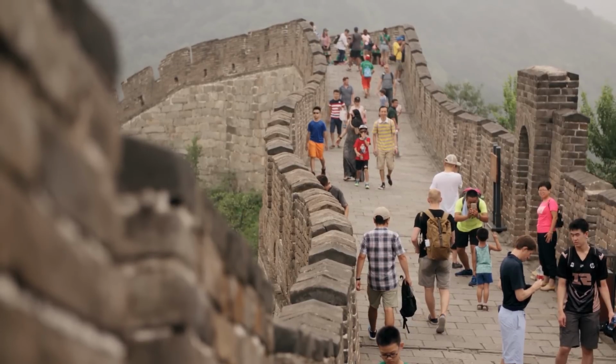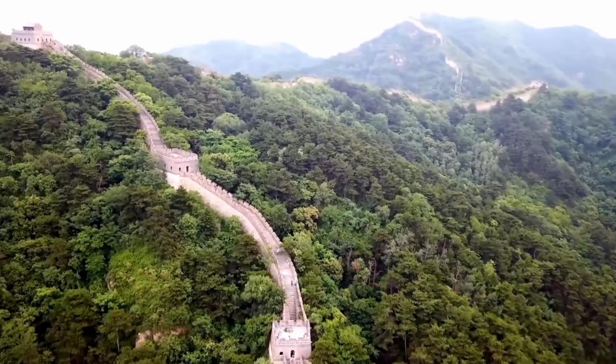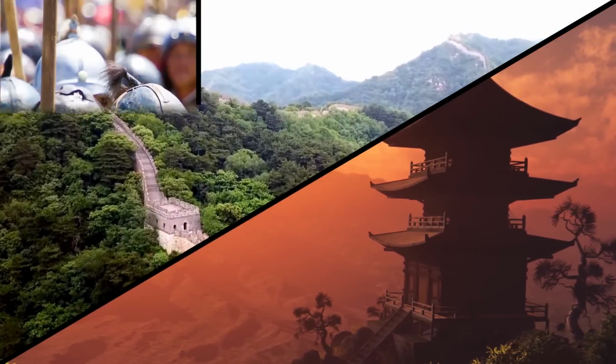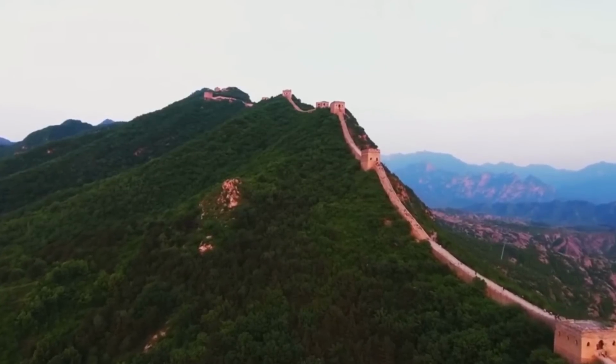And while a lot of people know what the Great Wall is, they don't actually know what it was used for specifically. The original purpose of the Great Wall was to protect the Han Chinese living in central China from invasion, specifically invasions from the Huns, the Turks, and the Khitan. And here's what's truly fascinating about the Great Wall of China.